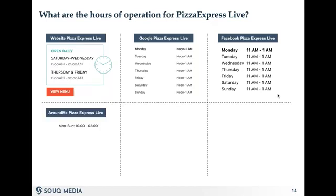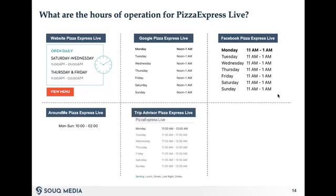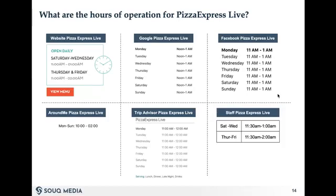If you click on Around Me, which is another application that shows information on businesses, it'll say it's open from 10 a.m. to 2 a.m. TripAdvisor will say it's from 11 a.m. to midnight. Again, different from all the others. And if you actually give them a call, they will tell you they're open from 11:30 a.m. So there's still a half-hour difference from the website, even if you call the staff at the place. So the idea is there's a lot of inconsistent information out there.